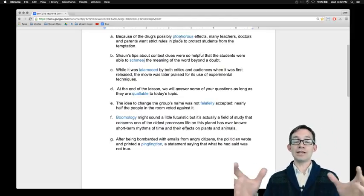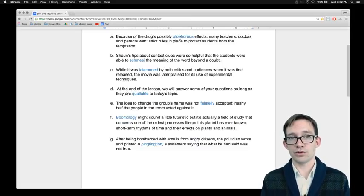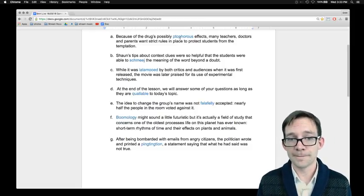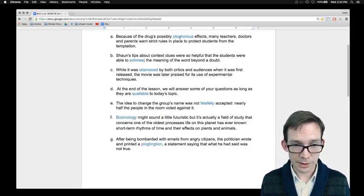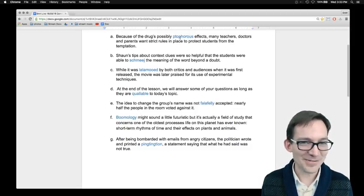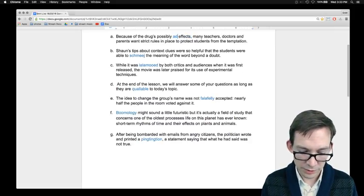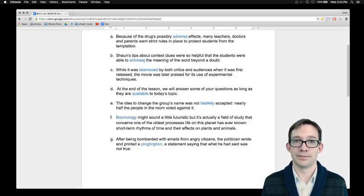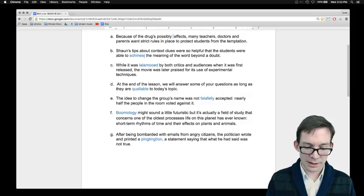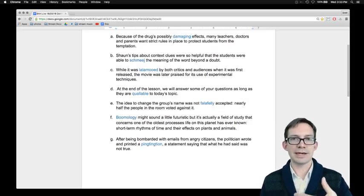What you have to do is read the sentence, and based on the sentence itself, you have to decide what you think this word would mean. You can give me a synonym, if you want, or a short definition. So for example, in this first one, because of the drug's possibly potophorus effects, what could be a word that would fit in there? I would say something like, well, how about adverse? Or we can even say damaging, right? We know it's damaging or something negative.